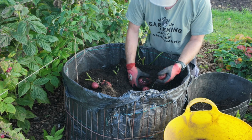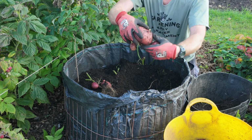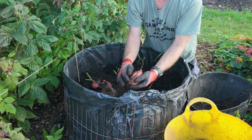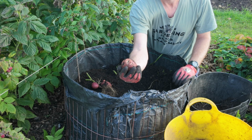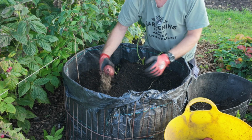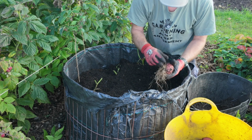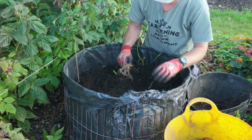Oh, that one's actually split. That's the first. Had a couple of dangly bits on it. But this one here is split, look. That's a bit of a shame. But still eat it. Just cut it out. Got like a haircut on it. Hairstyle.